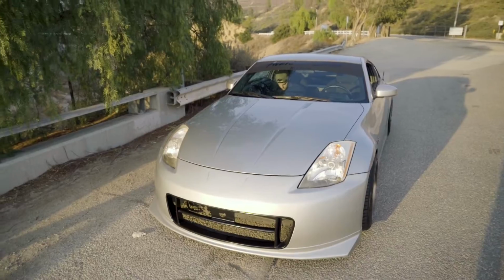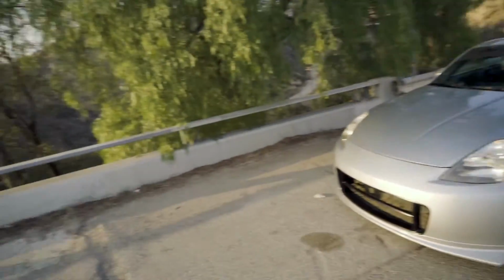So we came out to this location that I've wanted to shoot a car at since I saw it, and with the new car on the channel, I figured it was the perfect opportunity to go shoot the 350. But we've got it looking good over here. So once I'm done, I'm gonna go back over here on this bridge, which is gonna have the sun setting in the background, and shoot a banger cinematic for you guys.